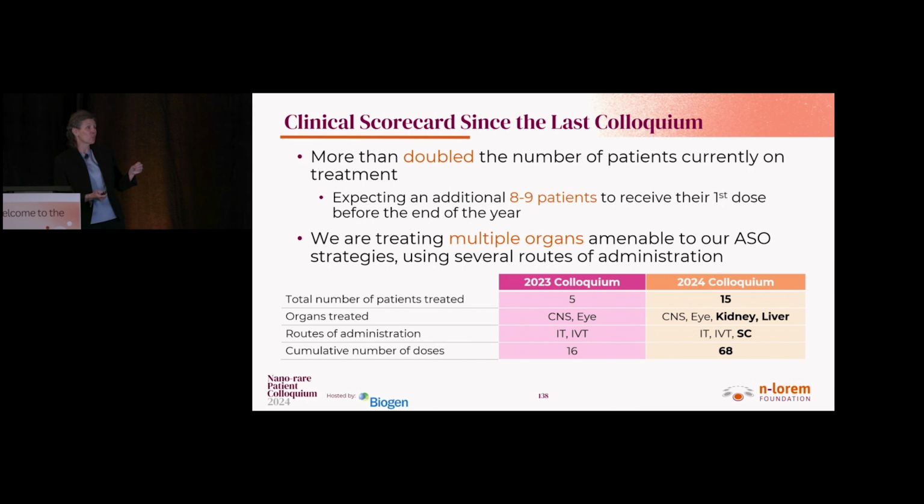And I know that between today, and actually I think one patient is being dosed tomorrow, but between today and the end of the year, we already have known dates of 8 more patients that will receive their first dose. And so we'll be in the 20s, right? We are treating multiple organs that are amenable to ASO strategy, and we're using several routes of administration. So I think we now have a cumulative number of doses of 68. Stan mentioned yesterday that's 8 patient years, if anybody cares about patient years, but that just means the amount of time we've been treating patients for if you add all the patients together.